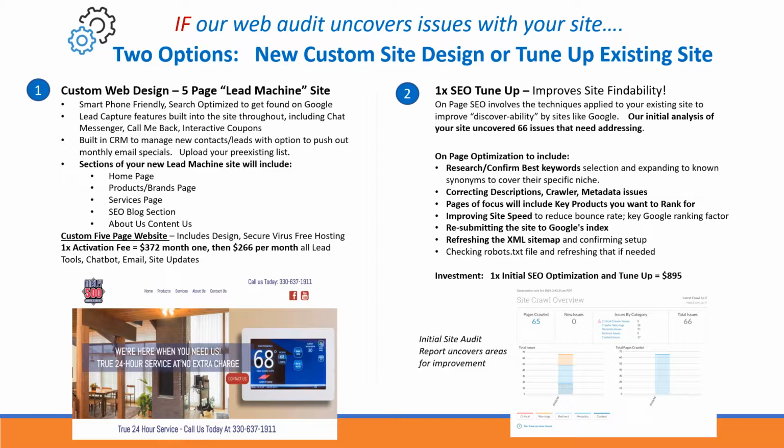But perhaps the site is mobile friendly. They don't need a redesign. It may just need a one-time tune-up. In that case, our audit report is going to show what technical issues we've discovered, and we can get in there and fix those. Now, this is for your WordPress sites and other commonly used web platforms. If somebody has a proprietary content management platform that we've never worked on, it may not be a good fit. But the thing is, through the RFP process, we'll determine if it's something we can work on.